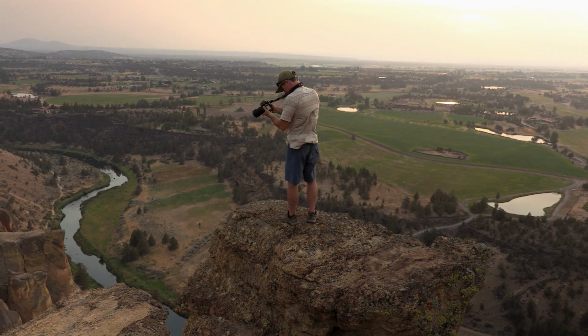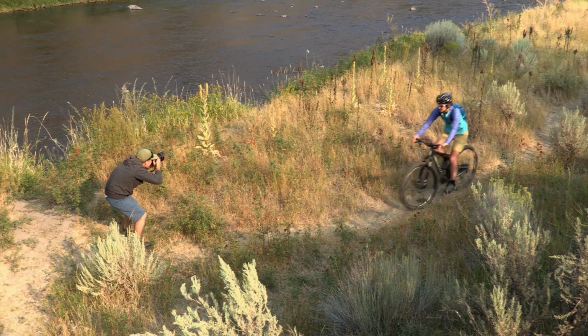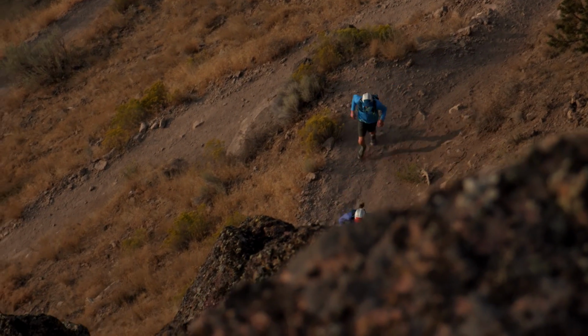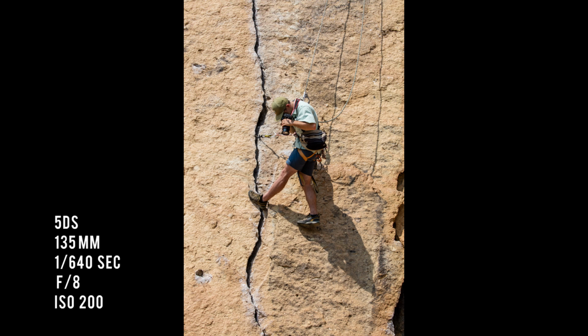I like to believe that some of the photography I do is getting people out there, is getting people to love the outdoors. If you skateboard, shoot skateboarding. If you're a skier, shoot skiing, at least to start. You know what's real, you know what's legit. Go out there and shoot and shoot and shoot and shoot.